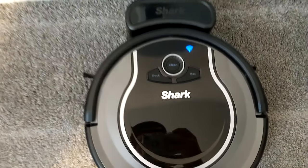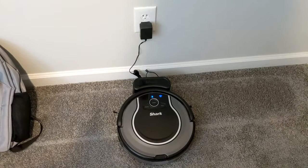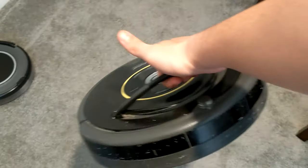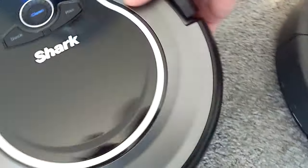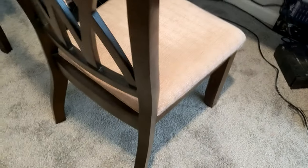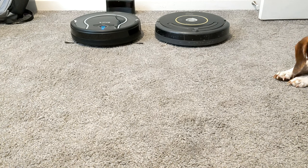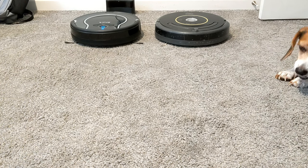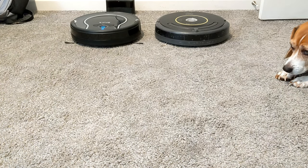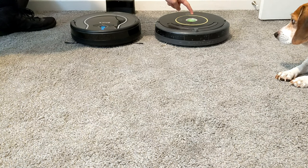All right, it's charging. Now, let's do a sound comparison. Let me get the Roomba. See, the handle's just kind of helpful. Then I'm going to take this one and set it here. And then we're going to take the camera and set it in this chair. And then I'm going to turn them both on, and we're going to see what they sound like. All right. Let's start. Thank you, Zoe. Let's start with the iRobot, see how loud it is.